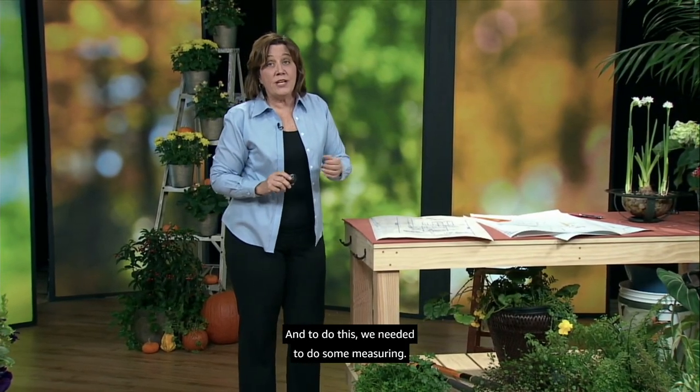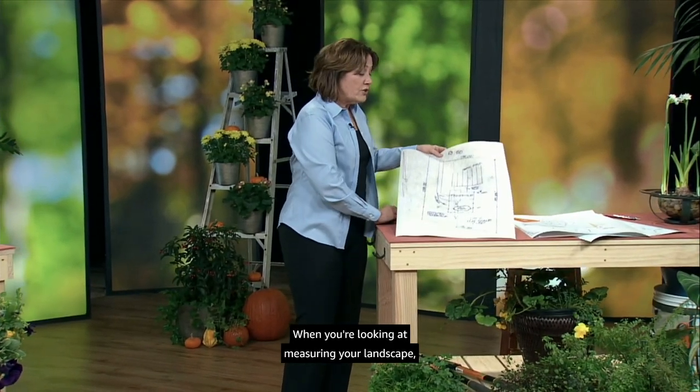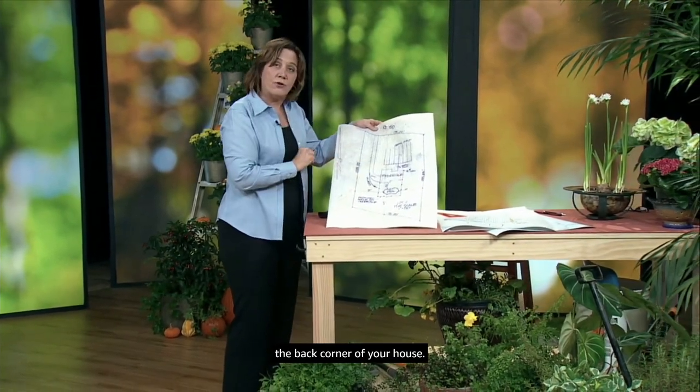Now we updated it by drawing in the more recent changes. And to do this, we needed to do some measuring. Now here are some pointers on measuring. When you're looking at measuring your landscape, pick one place that's always going to be your starting point. Maybe it's the back corner of your house.